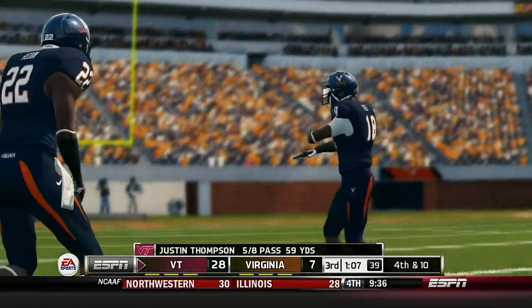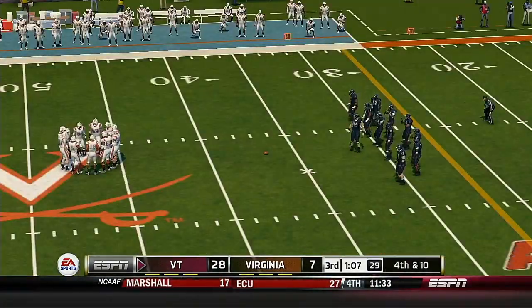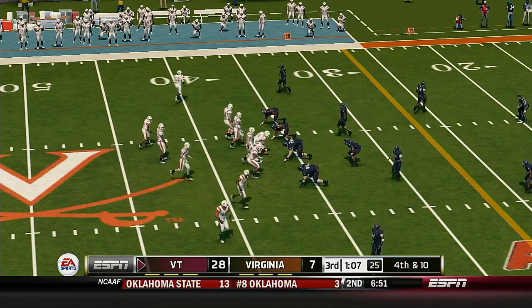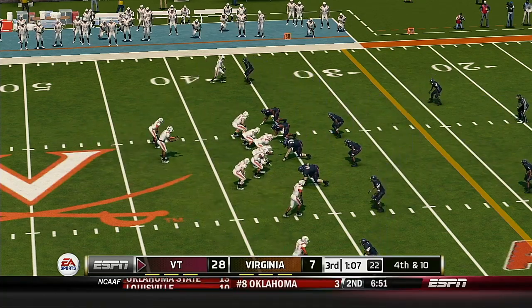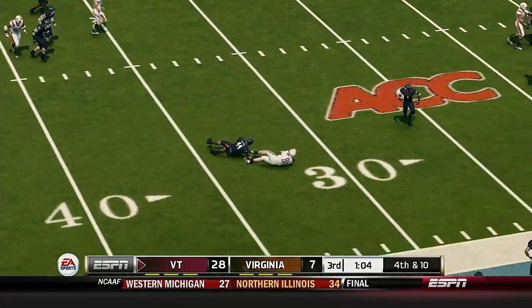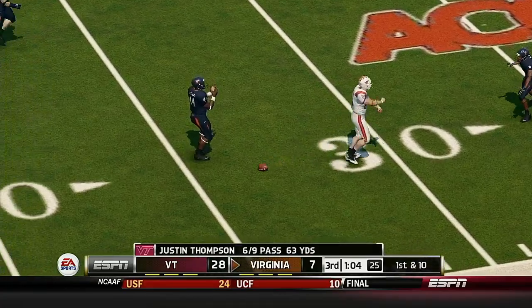Defense has to be very frustrated there. They did everything. They got to the quarterback. In fact, it looked like they had a chance to bring him down for the sack, and somehow he's able to throw the ball away. Got it, but he's going to be stopped short. The offense couldn't convert, and that's going to cost him the possession.